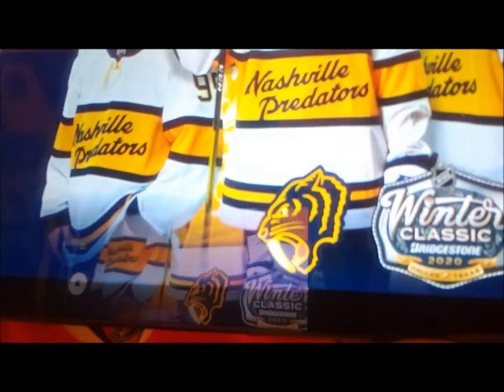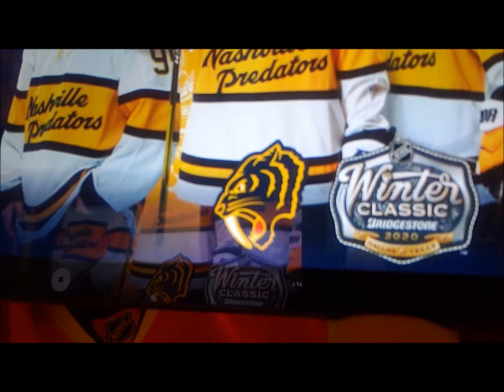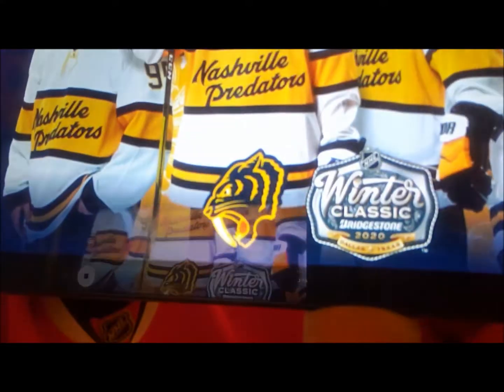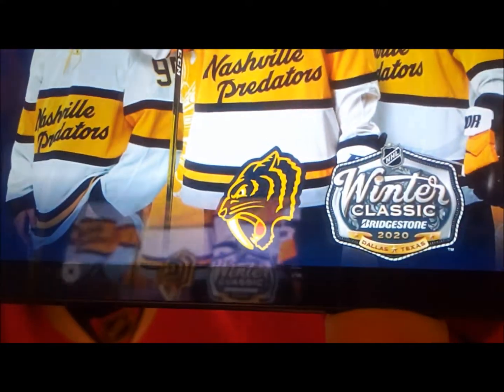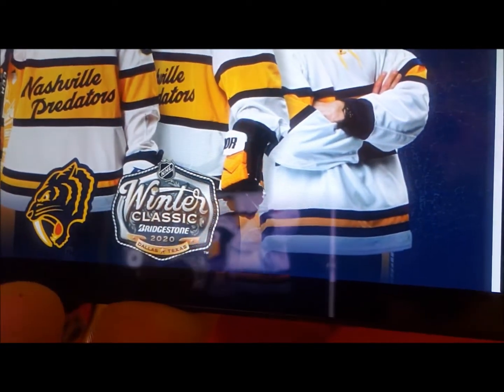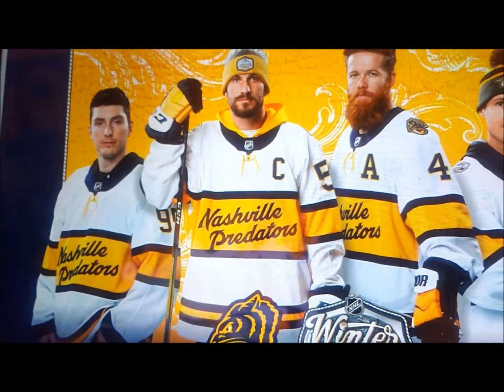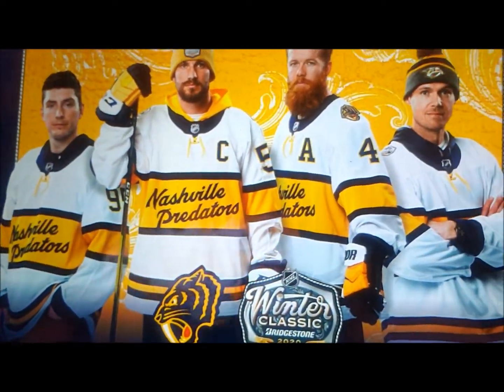Of course, there's their primary shoulder logo, which some people have said looks like the Bruins shoulder logo, but I digress. How does that look anything like the Bruins? That'll be on their other shoulder, the Winter Classic logo. But it's not a bad design. I think it's very classy. You know, very straight, simple, to the point. It says what it has to say.